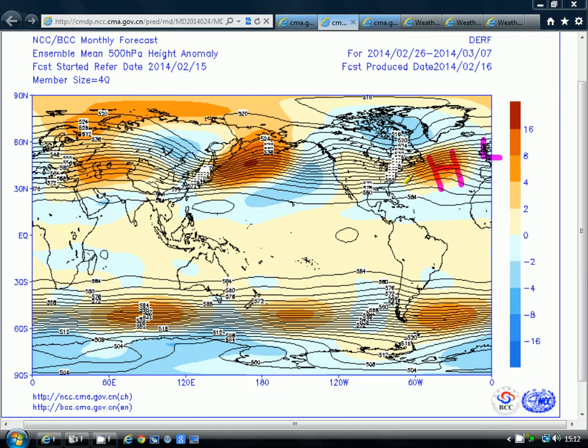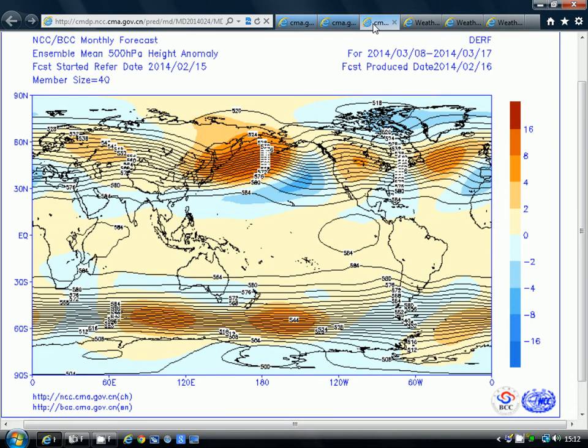So that is a drier signal, I think, as we go to the very end of February and the start of March. It does indicate that the trough is starting to ease, beginning to lift out of the country a little bit, and the jet stream is also starting to ease off as it comes into this area of above average heights. The jet stream will start to weaken as well. Nevertheless, there probably would still be some showery rain coming through at times with that anomaly.